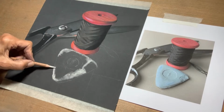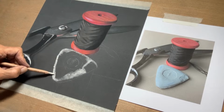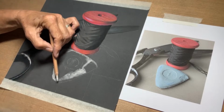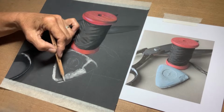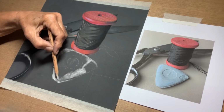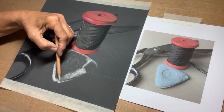Trying to get this, so I'm pushing harder here because again this is where the light source is, so this will be lighter, and there's a couple of grooves around the edge here because it's been used so much, and grooves down this edge here, so add a couple of highlights down here so that it looks quite three-dimensional here, and carry on with pushing this colour around to fill in this shape.